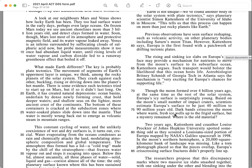On Earth, it has created natural depressions, ocean basins underlain by dense, newly formed crust that hold deeper waters, and shallow seas on the lighter, more ancient crust of the continents. The bottom of these containers is cracked at the subduction zones where water-soaked plates slide down into the mantle. That water is mostly wrung back out to emerge as volcanic steam and mountain ranges.